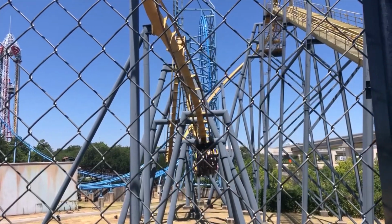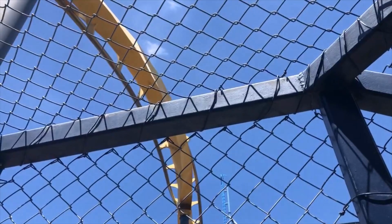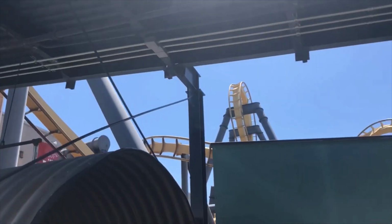Still great, I love the vertical loop, and the zero G roll especially. At least the first ones. The last part isn't quite as strong as the other ones. Props to decent theming though.